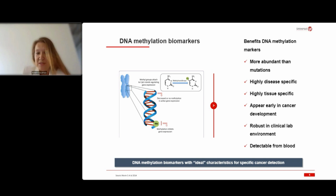And of course, the important part is that in cell-free DNA and ctDNA format, it can be detected from the blood plasma. And it has a functional activity on gene expression. Methylated genes are downregulated, while inhibition of methylation would activate gene expression. So it makes it a very ideal biomarker for early detection, as well as for downstream processes and monitoring of the cancer.